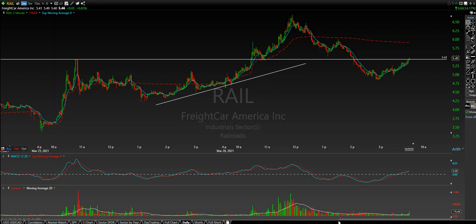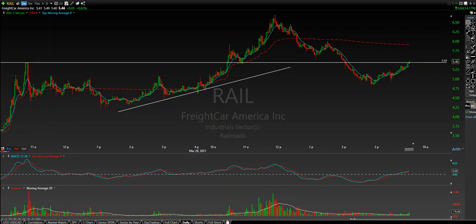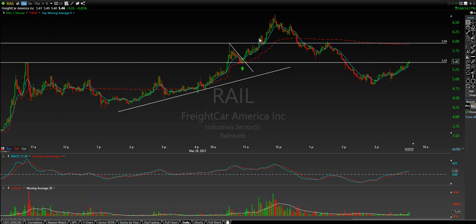I was actually looking at the flag on RAIL, and what I was looking for specifically was a takeout of that area. Resistance needed to become support. I needed to get that retest, and that's where I wanted to get in. It's exactly what we did right through here. Looked at that retest, and what we got was a pop. High of day, that was the target. As soon as it pushed through there, I was out of this trade.